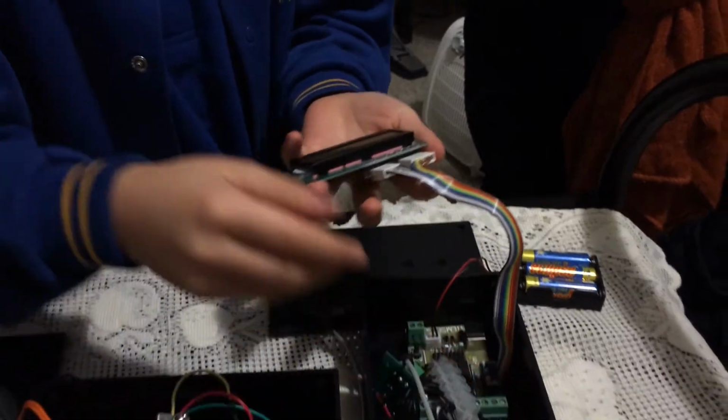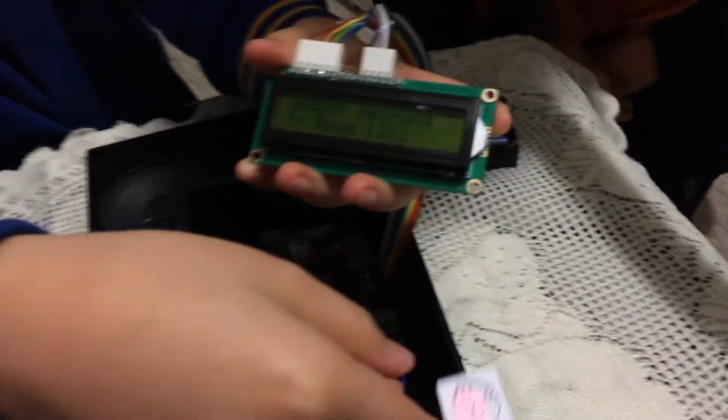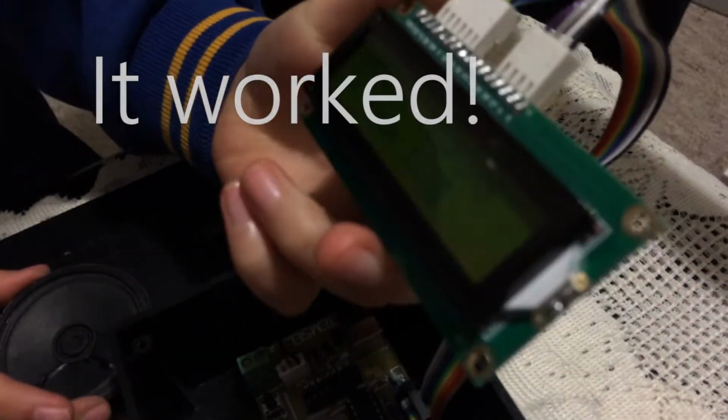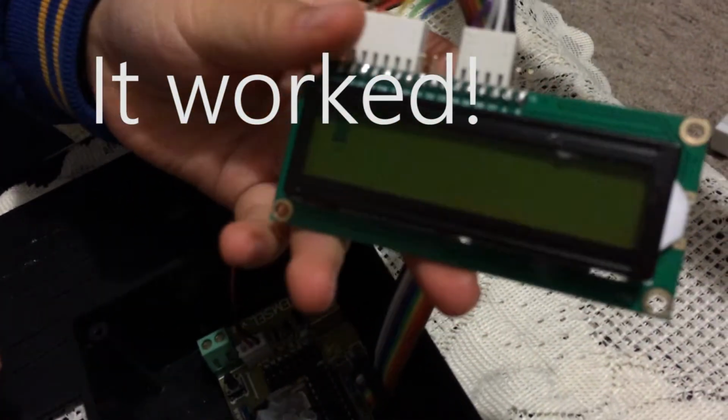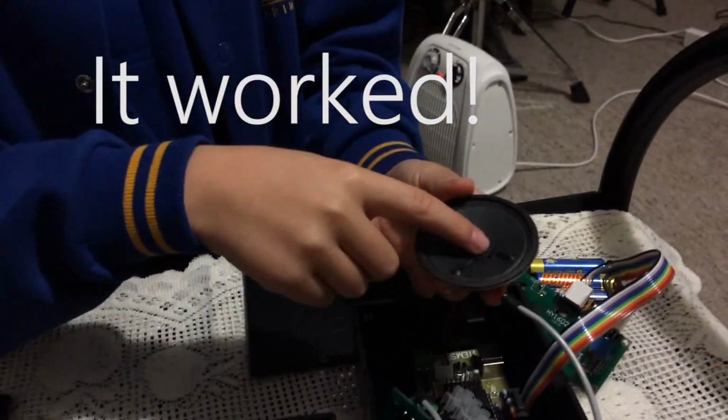Well, usually it should come up with this and turn it on, but it doesn't work very well, see? It works! It just turns off straight away. And after a while, you can talk to it.